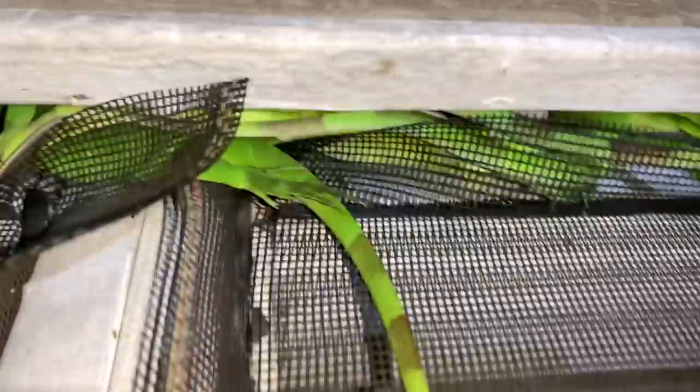In the bag. Look at them, guys. They're all nudged up in here. This is insane. They're nesting inside of the gutter. That's insane, guys. They're nesting inside the gutter.